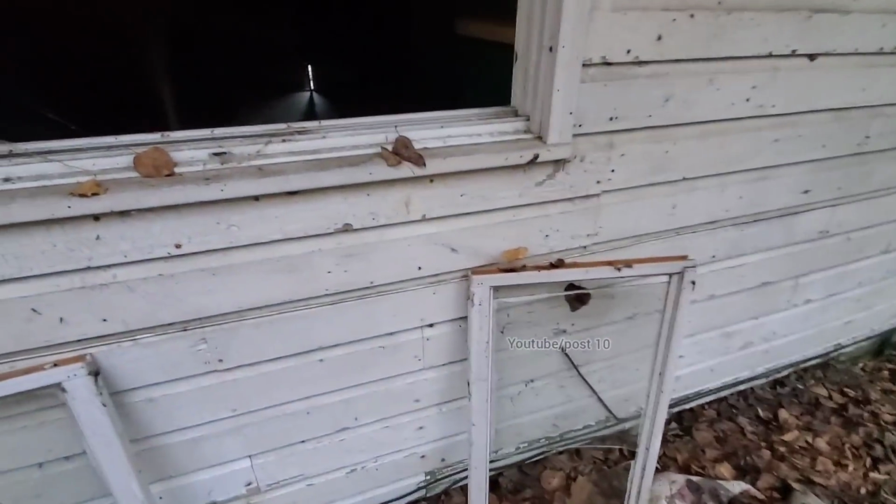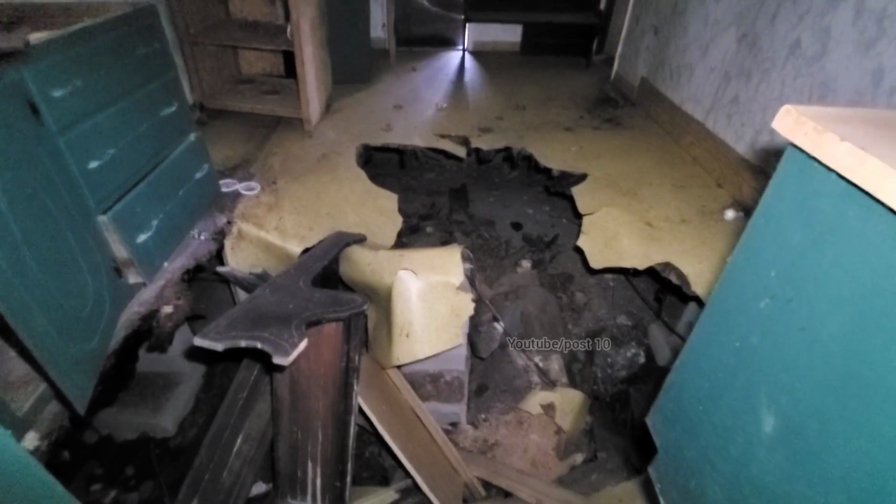Oh, be careful on the ground. There's a lot of junk. Oh my gosh. Is this showing up on camera? The floor rotted right through. Try to get my light on. It's like the time we went to that church where the stove fell through the floor. Yeah, now I understand why the place is abandoned.